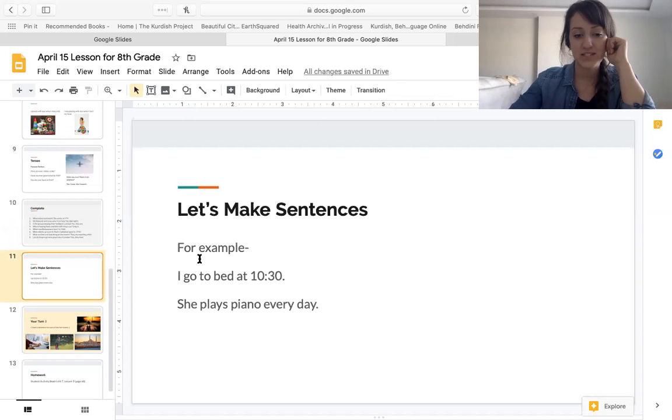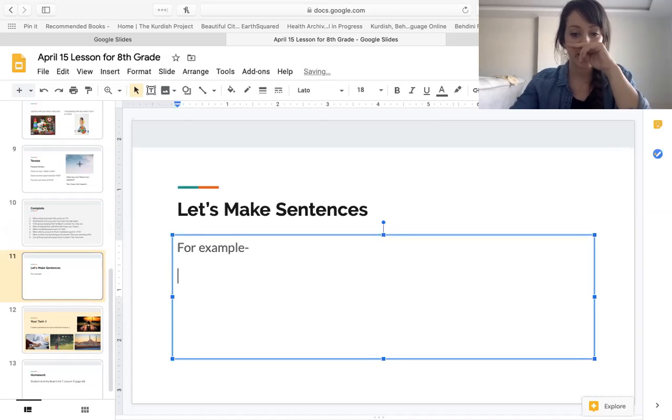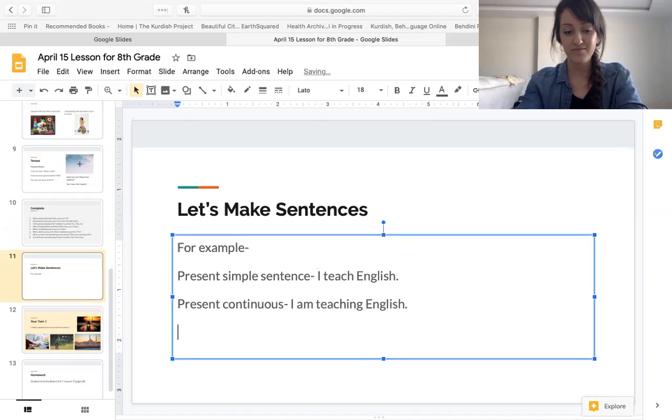Let's make some sentences about your day. For example, make one sentence for each grammar tense. So I can make a present simple sentence, such as, I teach English. Now I want to make it present continuous. I am teaching English. Now I want to make it past simple. I taught English. Past continuous.